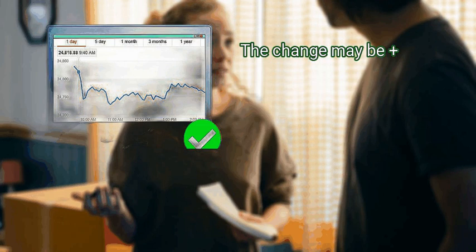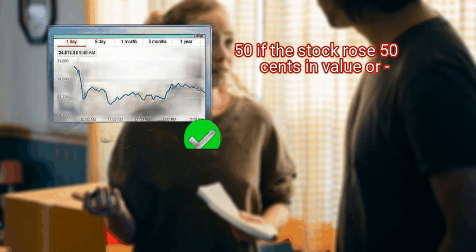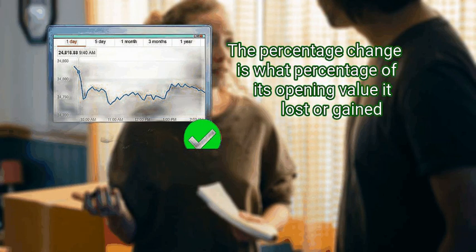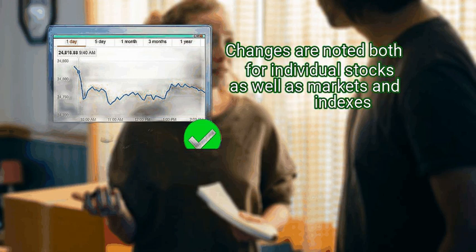The change may be +50 if the stock rose 50 cents in value or -50 if it fell 50 cents in value. The percentage change is what percentage of its opening value it lost or gained. Changes are noted both for individual stocks as well as markets and indexes.